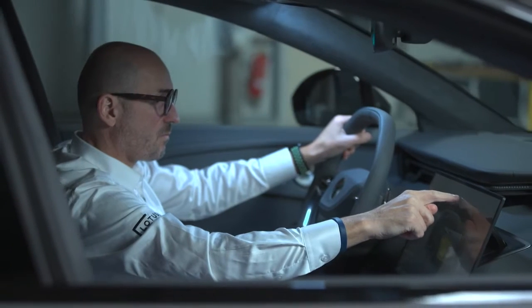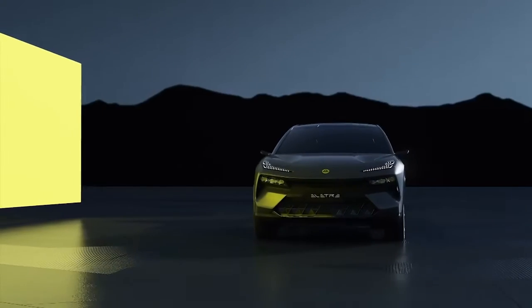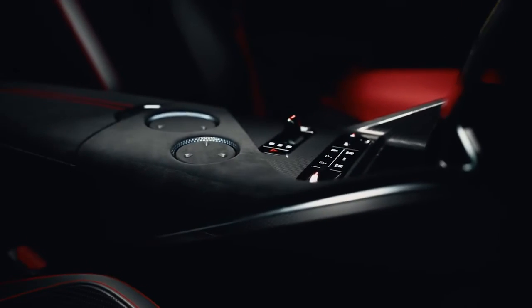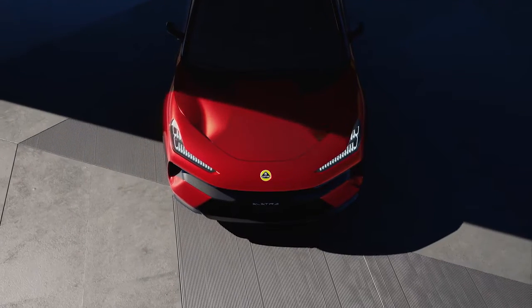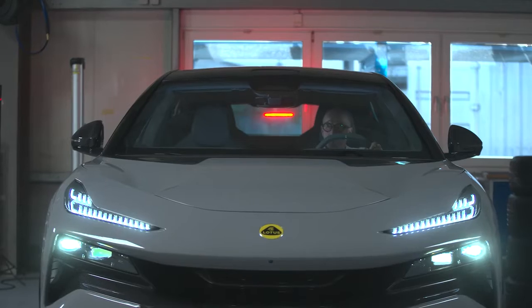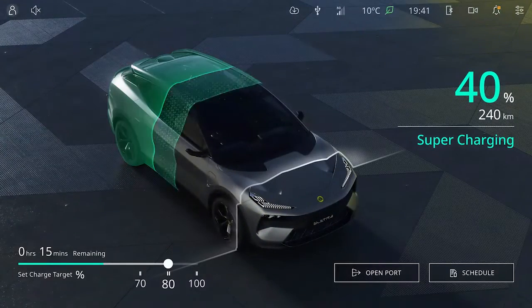Me and the team look inside the DNA of Lotus, the performance, the lightness, the racing, and translate this value in the new digital world. Eletre is our very first hyper SUV, but it's also a hyper brain and hyper intelligent machine. This means that the processing speed of the information that we provide inside Eletre can be updated and used in a very, very short time. We provide for the first time in the world the EV range navigation system that will secure to the driver the easy way to charge the car all the time.